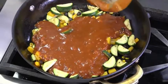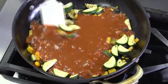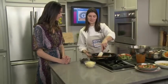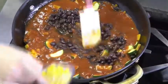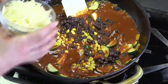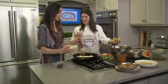So colorful. This is enchilada sauce. You can make your own. You can buy it in a can, whatever works. I used just whatever veggies I had in my fridge. So I had a bell pepper, some zucchini. I really like black beans, so we're going to add some of those in there. Some frozen corn. And then if you want to add some cheese in there. What kind of cheese do we have today? This is a mixture of jack cheese and actually shredded mozzarella because, again, that's what I had.